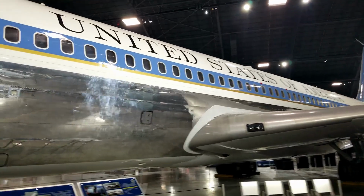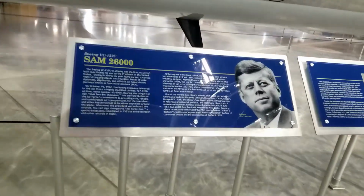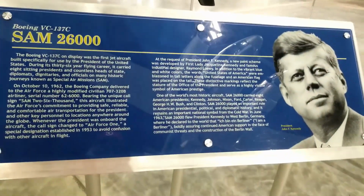Don't miss the giant screen Airforce Museum Digital Theater. Admission is limited. Near the main entrance, the big one with John F. Kennedy.